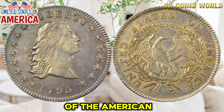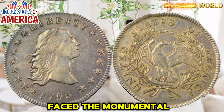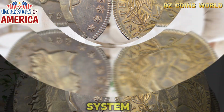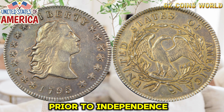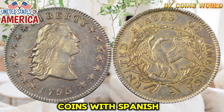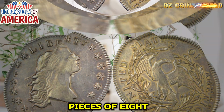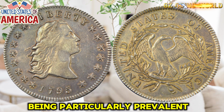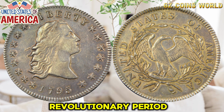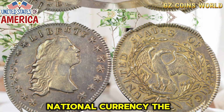In the aftermath of the American Revolutionary War, the fledgling United States faced the monumental task of establishing a stable and unified monetary system. Prior to independence, the American colonies relied heavily on a diverse array of foreign coins, with Spanish silver dollars, also known as pieces of 8, being particularly prevalent. These coins continued to circulate widely in the post-revolutionary period, underscoring the pressing need for a standardized national currency.